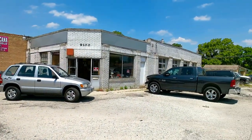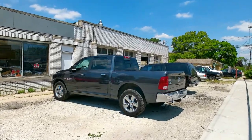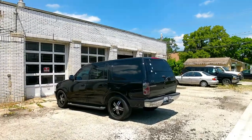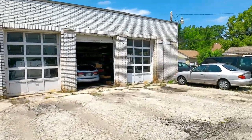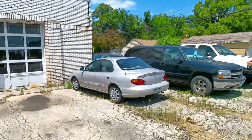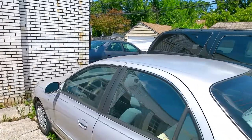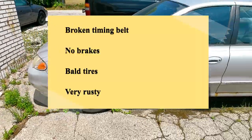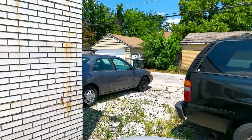And this is the outside. This building was built back in the, I want to say the teens, like 1915. If you look back at historic aerial photos, you will see it back in the 1918 photo. And just some tow vehicles and a couple of cars that don't run anymore. If anybody wants a 2001 Elantra, come and take it. Or a 98 Camry.